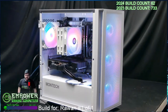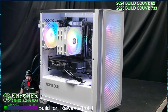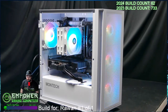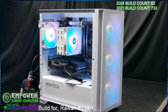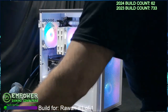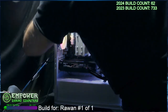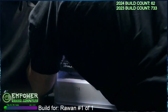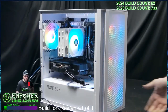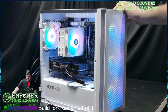Hello! It's amazing. Damn, it's beautiful. Good job. Thank you. Interesting. We just booted a Ubuntu because I put my Ubuntu drive in there. Oops, not the Windows setup.